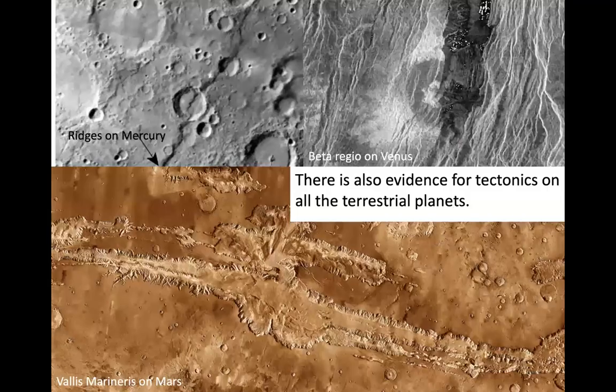We also can see evidence of tectonics on all the other planets. Again, Mars is a great example. This is Valles Marineris, an extremely large fissure on Mars, or valley, which is a place where the crust has been torn apart. There are similar features seen all over Venus, where the surface has been pulled apart by tectonic forces. These are places where the crust has been pulled apart.